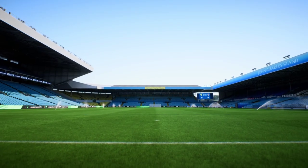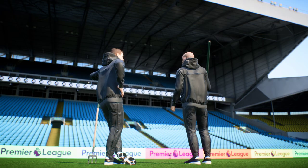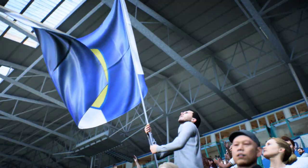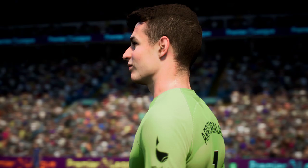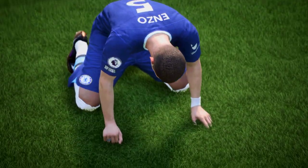It is a new dawn and the sense that we are starting afresh. The first game of this brand new Premier League season, and it's bound to be compelling. It's Leeds United. They take on Chelsea next on EA TV.